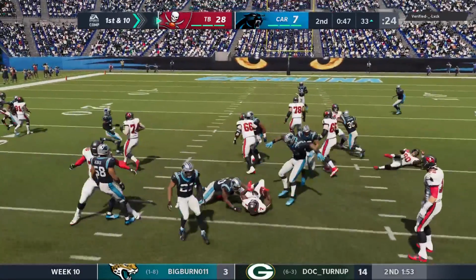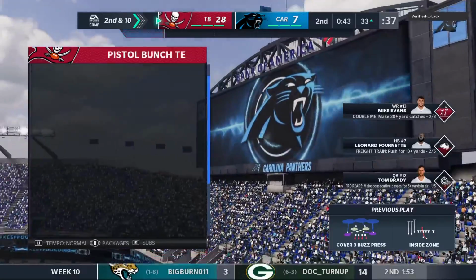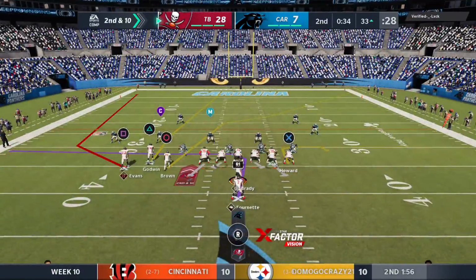Fournette running out of the gun, and he's going to be met at the line of scrimmage and taken down. Tackle made by Delano Hill. So after the run for no gain, here's second and 10.